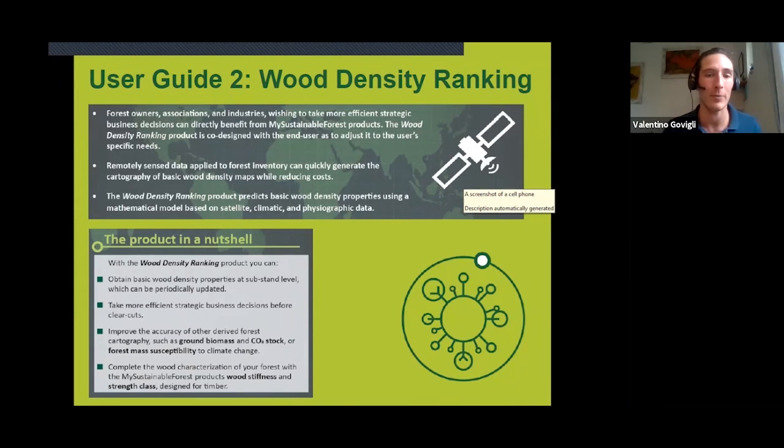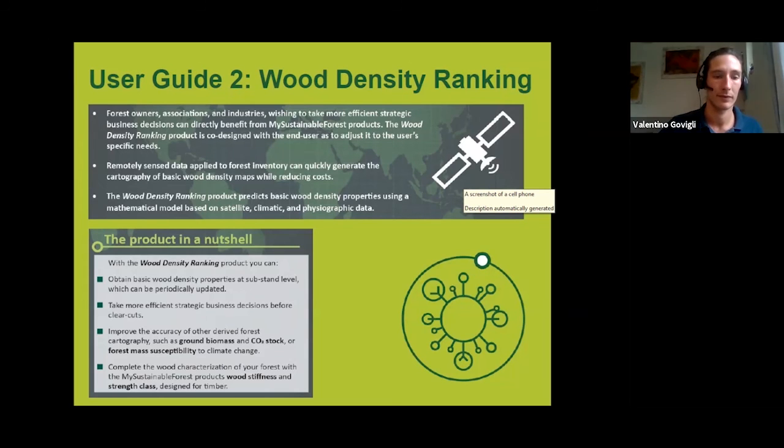We have now our second producer, who is Esther Merlo from Madera Plus, that is going to present to you a product from the wood characterization service, and the product that she will present is the wood density ranking. So similar to Angel, Esther, you have 5 minutes to pitch your product. Thank you.